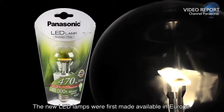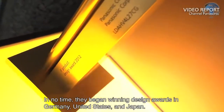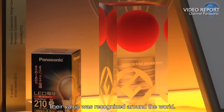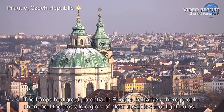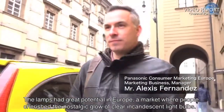The new LED lamps were first made available in Europe. In no time, they began winning design awards in Germany, United States, and Japan. Their value was recognized around the world. The lamps had great potential in Europe, a market where people cherish the nostalgic glow of clear incandescent light bulbs.